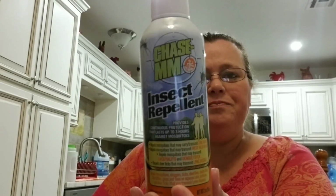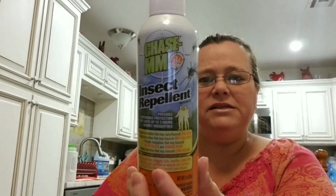Next thing I got is a thing of the mosquito repellent. And for a dollar, this isn't a bad deal. The Off and stuff is pricey, $3 to $5, or more for Off. So I got one of these just to try, because the mosquitoes are really bad here when it gets hot. They're already coming out, and I hate mosquitoes.